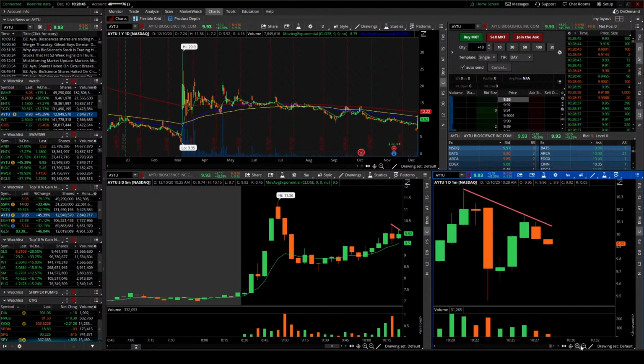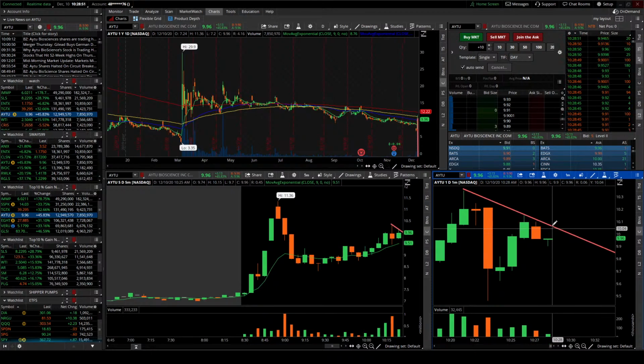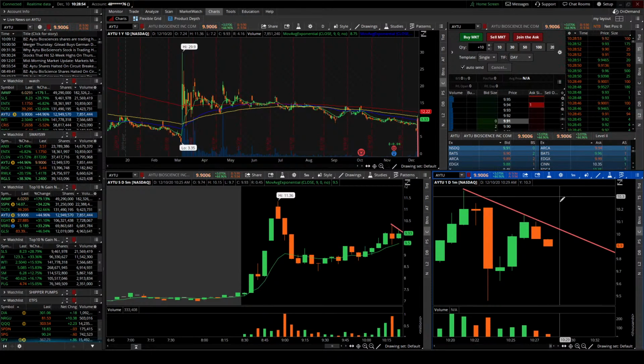So now on this, there's probably another scalp possibly coming up. If this comes back up to this downtrend and starts breaking 10 in this downtrend again, you might be able to get another 10 cents out of there.